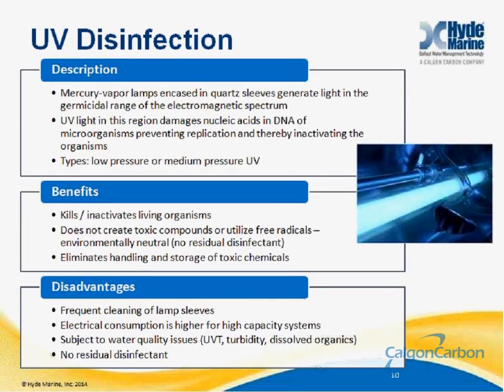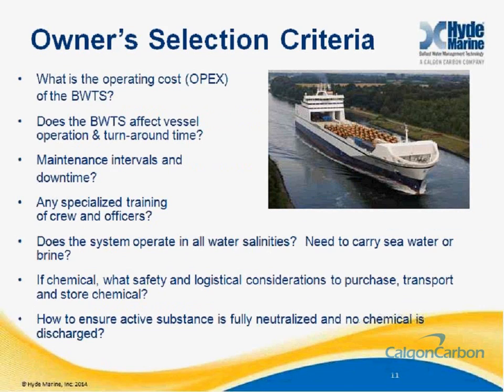There are other types of systems that are used to treat ballast water, but again, for simplicity, I will focus on UV and chemical systems, as they make up more than 90% of the systems sold to date. Once an owner has selected what technology for the system they want to install, there are a number of other criteria that should be looked at. What are the operating costs of each system? Are there any minimum hold times that are required for full treatment of the water? Does the crew require any specialized training? Are there any operational restrictions like water quality, temperature, salinity, or other parameters that are critical to the operation of your vessels?